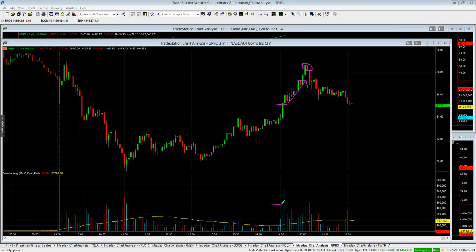And also notice, in line with that 85 break, volume was very high. The afternoon volume was all pretty low. Average volume got down to 200,000 shares per 3 minutes from about 11:30 to 2:30. But then starting at 2:30, lo and behold, volume started exploding again back above 400,000 shares per 3 minutes. And that, coincidence or not, coincided with a breakout back above 85.